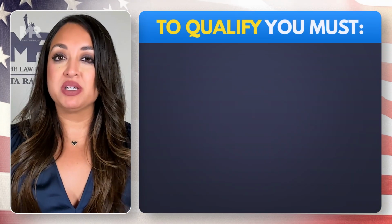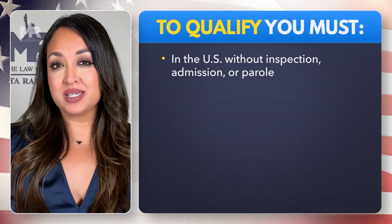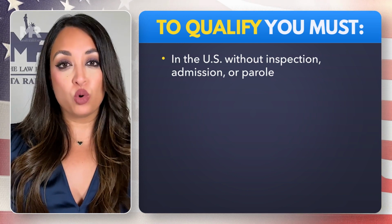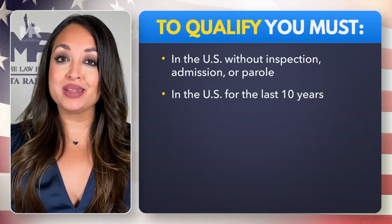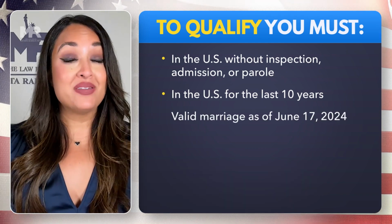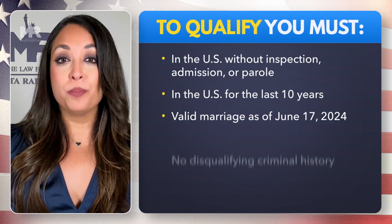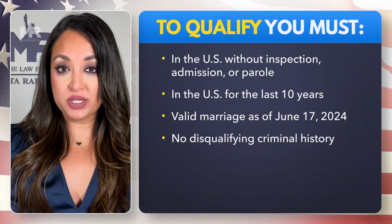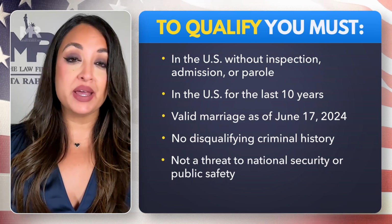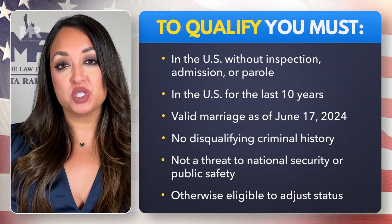Now, DHS will be considering eligibility for parole in place on a case-by-case basis. However, here are the criteria requirements that we do know about so far. Number one, in order to be eligible for parole in place, you must be present in the United States without inspection, admission, or parole. You must have been present in the United States for at least 10 years continuously before June 17th, 2024. You must have a legally valid marriage as of June 17th, 2024, or from before. You may not have any disqualifying criminal history, and you may not otherwise constitute a threat to national security or public safety. And you must be otherwise eligible to adjust status.